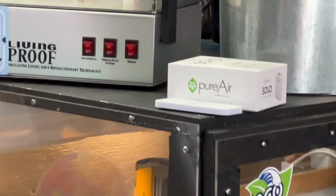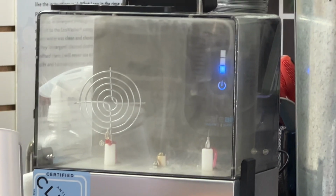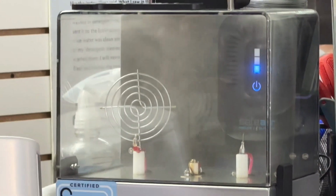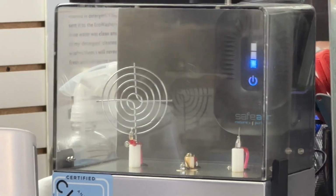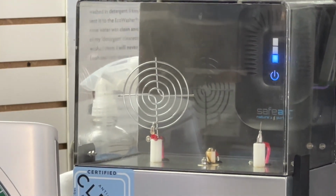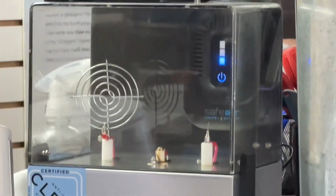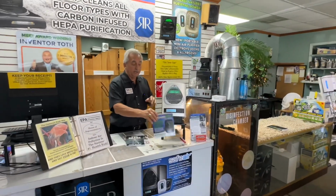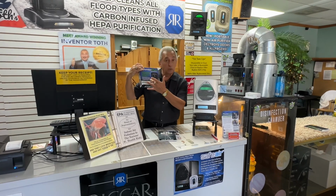So the first thing I want to show you, see how this is filling up here with smoke? Zoom in on that a minute, and I want to show you what you're going to actually visually see, nature's purification process. See how everything's moving in there? What you're visually seeing is negative ions cleansing the air of particulate. See, negative ions get rid of what? Particulate. See how it's cleared it up? You can zoom back up. That was negative ions. Now this little one here, our Safeair Mini, will do up to 500 square feet.